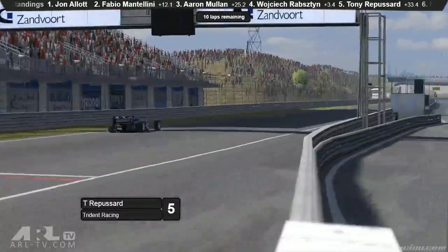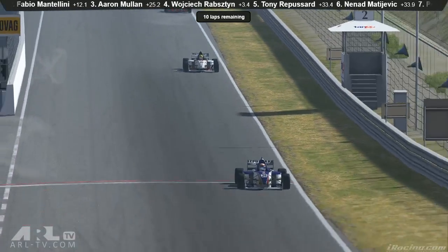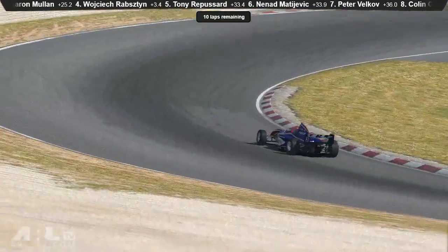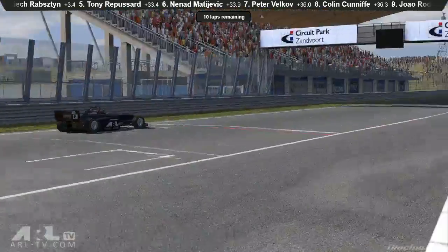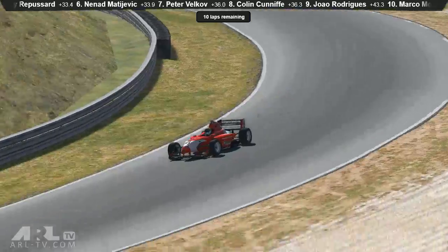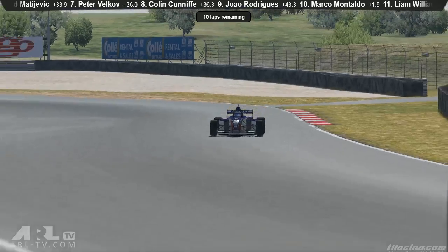Yeah, so this does seem to have sprung out, like you said. Just trying to catch up where everybody is. Tony's just come through into 5th position, but I don't think the guys in front have pitted, other than Wojciech maybe. Yeah, so you're right. So we have Aaron Mullen, we have Fabio Mantellini, and we have Jean Allett. Those are all of the cars that are out of position yet to pit.